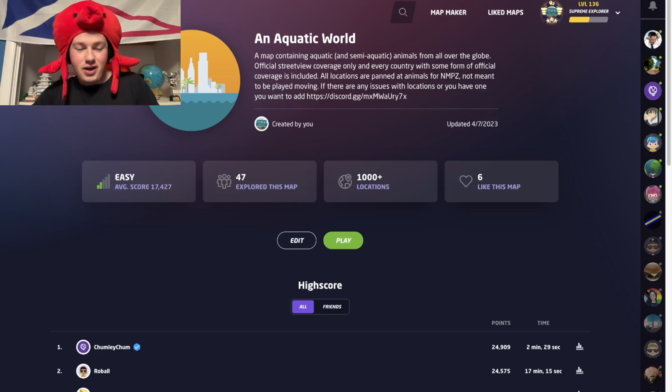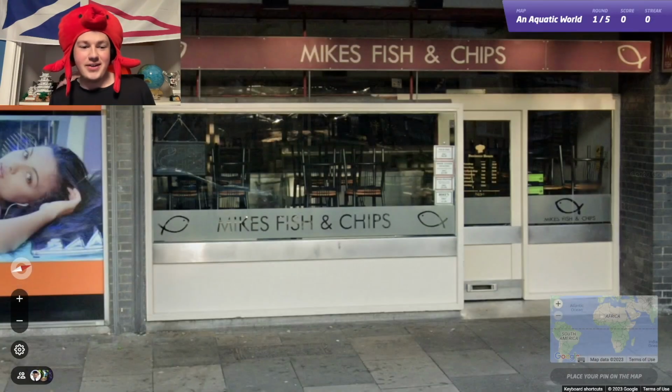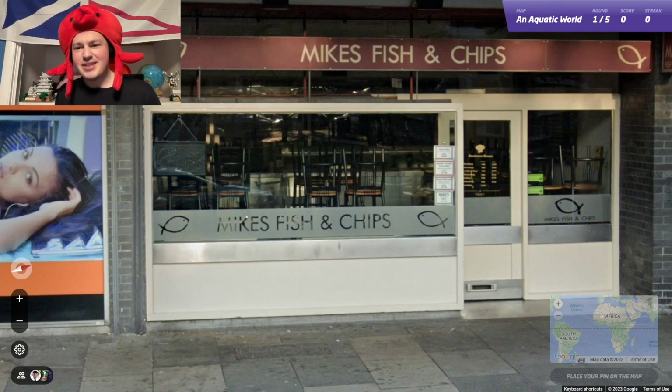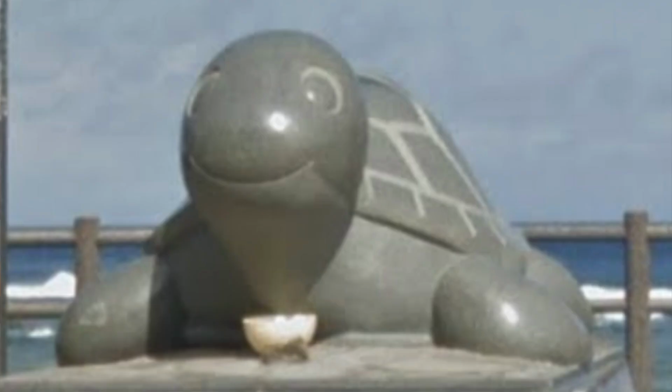If you do not know Aquatic World, it is a map featuring all sorts of aquatic creatures. I think it's best if I just show you. NMPZ, every round, is loaded in to stare at some kind of aquatic creature, full zoom. Sometimes if it's big, it's panned out a bit, but in NMPZ you're playing and you're looking straight at the fish or whale or turtle or what have you.